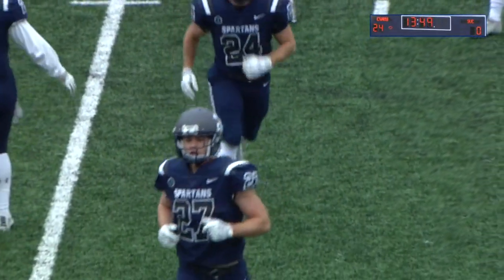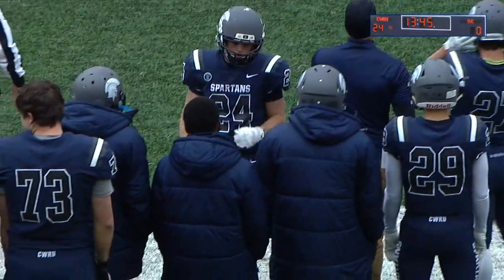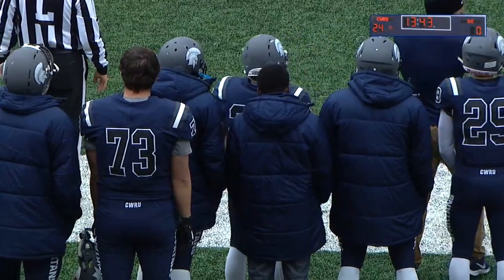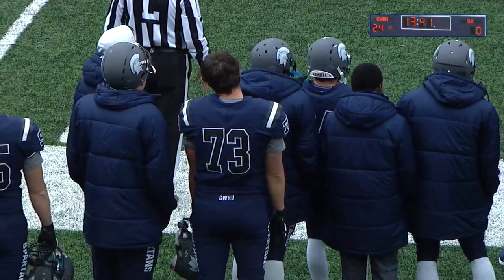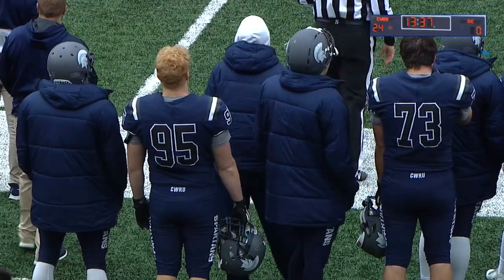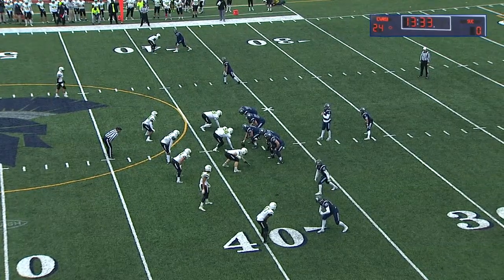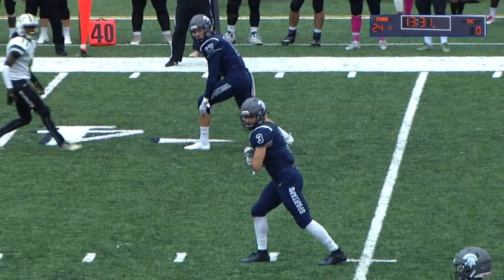Zach Hall comes in. Mario Robina in as well as a fourth wide receiver. So now four wide, Hall the lone back. Robina and Morgan at the bottom of your screen. It's Spitali and DeFrancesco at the top.